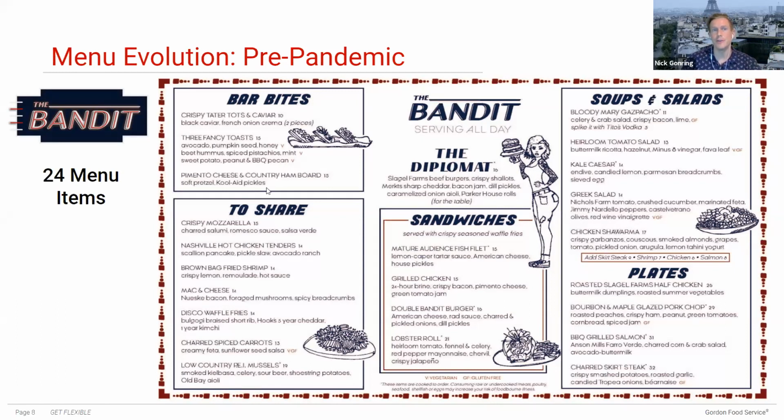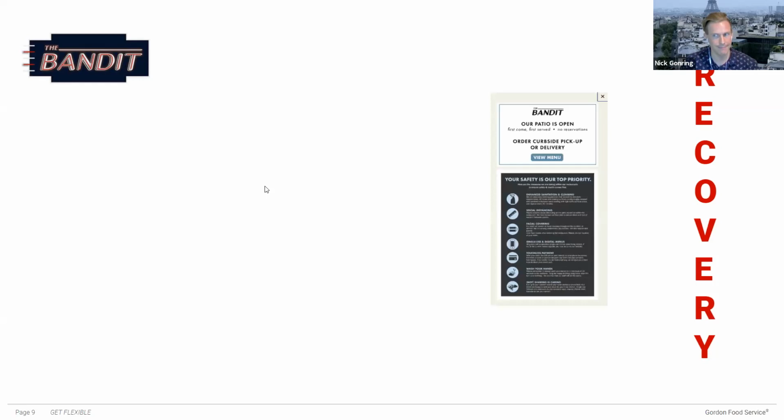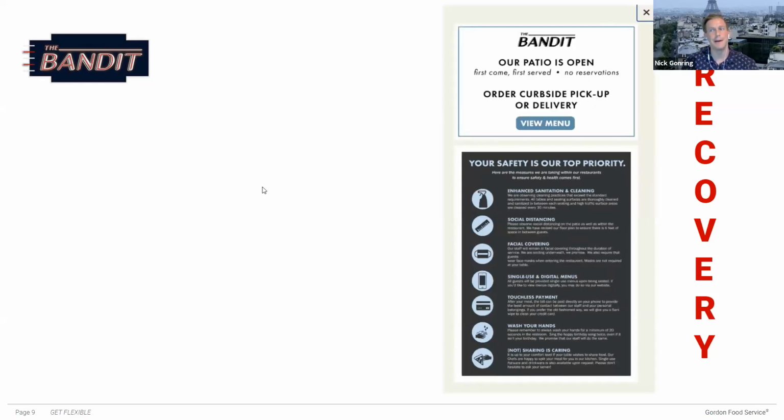And, you know, this is a good menu, but what does this look like now as we fast forward to present times? What does recovery look like? So some backstory here. The Bandit is located in Chicago's restaurant row on Randolph Street, where just a few days ago, they were allowed to open their patios for dining. So immediately when you look at their website, this pops up. And this instills consumer confidence and directs where and what menus are available. With consumer confidence being so low right now, this immediately calls out what they're doing to keep the health and safety of their guests the number one priority, which I think is super important.